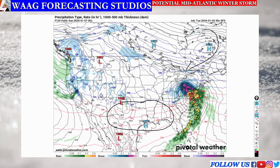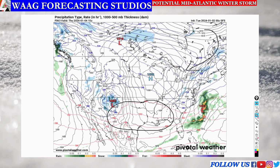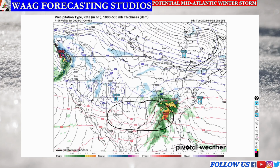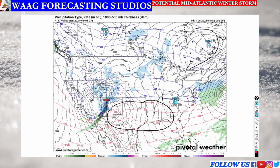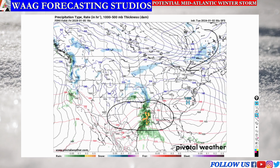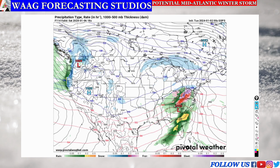Once this meets that cold air, anywhere with surface temperatures below 32 degrees Fahrenheit, you're definitely going to see a better chance of snowfall accumulation. So that's what we want. We want to see this high pressure drag that cold air down prior to the arrival of the low pressure system, because if you want to have snowfall, you want to have the colder air in place. All right, so now we're going to switch to the GDPS.